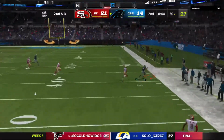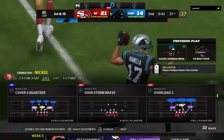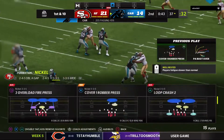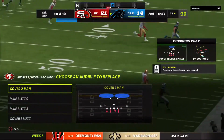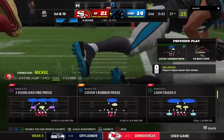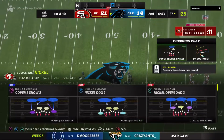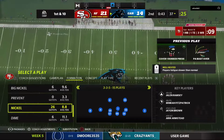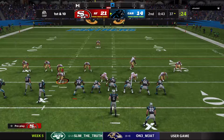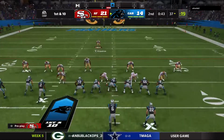He's going to air one out. Oh, this is taken in. It's complete. Yeah, he's going to be out of bounds, but not before he takes it inside the 40. A big play that time through the air. 34 yards. So how about that for a chain mover? They're all the way down inside the 40 now for 1st and 10.